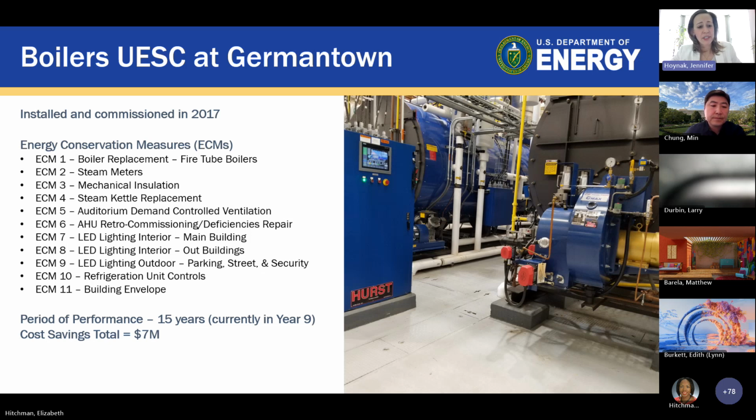We had another ECM, auditorium demand controlled ventilation. For anyone who's not aware, demand control ventilation essentially looks at the readings of the air and determines, based on how much CO2 is coming back and how many people are there, how much ventilation needs to be supplied. So in our auditorium, that's very important. It is a very large auditorium that can fit smaller groups and then larger groups. We don't want the same amount of air being supplied if it's a smaller group versus a larger group. So this really allows the air to be controlled based on the size of the group in the auditorium, and the auditorium is a separate building. So it's on a completely separate HVAC system than our main building.